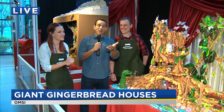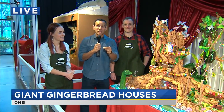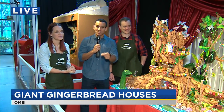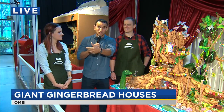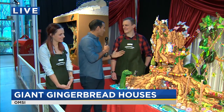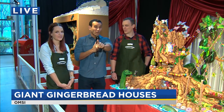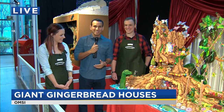And you can check it out right here at OMSI. So Gingerbread Adventures will be here through the new year, through New Year's Day, and it's part of your museum admission. So pay your admission, come in and check it out. It's right next to Exquisite Creatures, so you can see the real thing, and then you can see the edible version. Guys, thank you so much. Beautiful work. And by the way, you can also vote for your favorite. I think these guys might be in the running this year. Well, I don't know. Let's send it back to you in the studio.